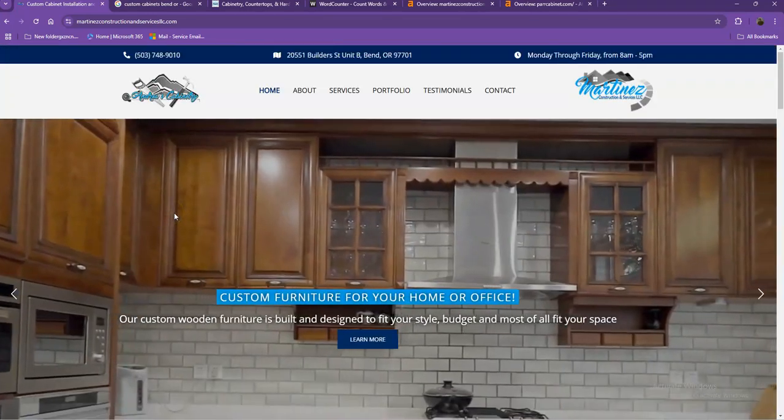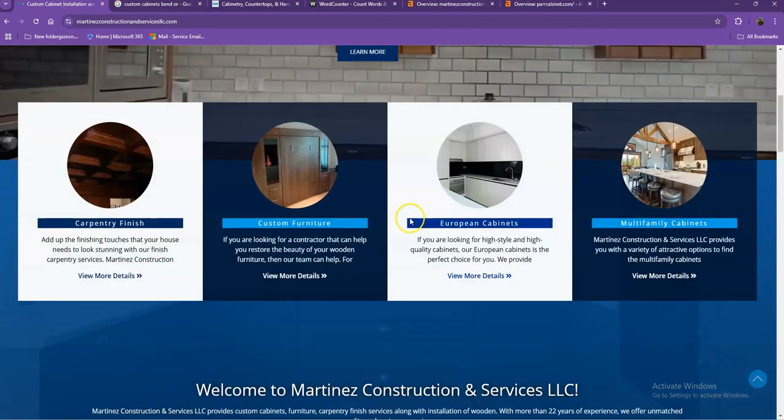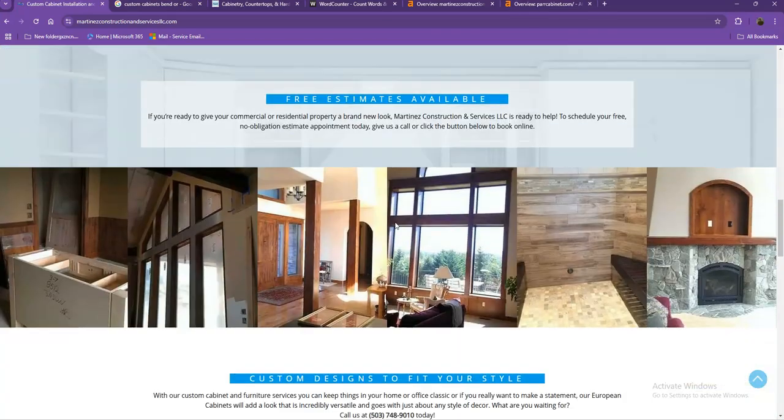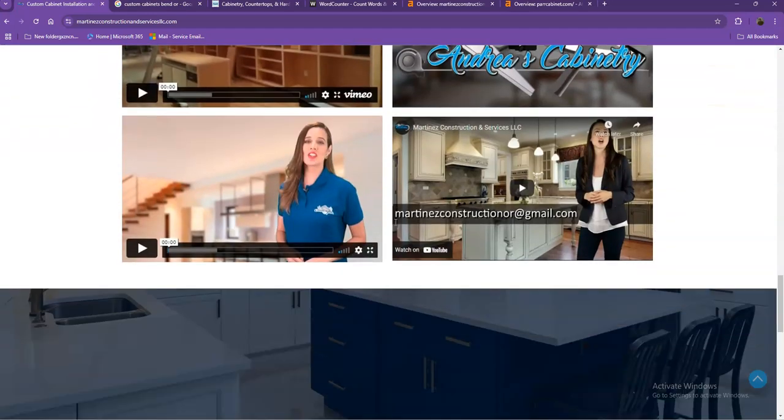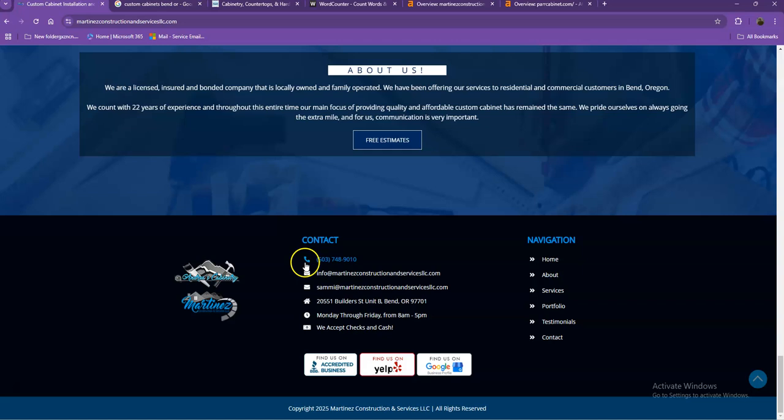Well, you actually have a pretty good looking website. You have your logos at the top. You have good photos, services you offer, good amount of content, pretty good layout. You also have your videos and your company's information at the bottom. So there are actually just a few things we're going to get over with first to make sure we get you on top of the search list.